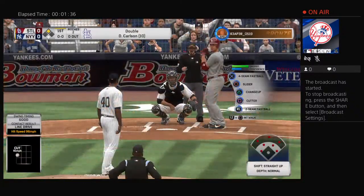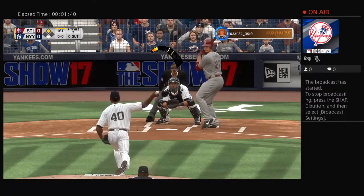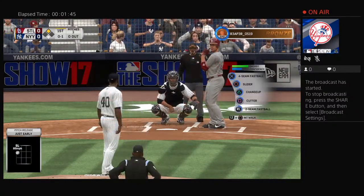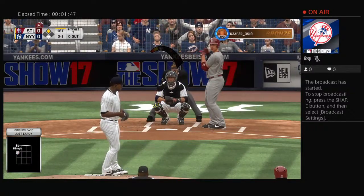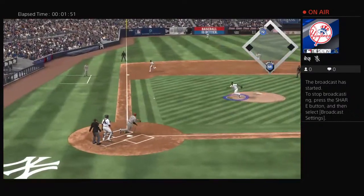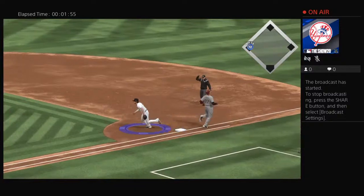Digging in, Giancarlo Stanton. And it's been a great season for him so far with the bat in his hands. He's got the average up over .340 here entering play. And that's on the outside corner for a strike. Swing and a little tapper. And a rather easy first out.